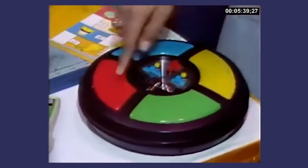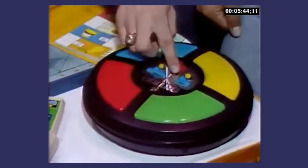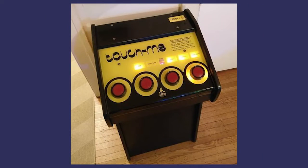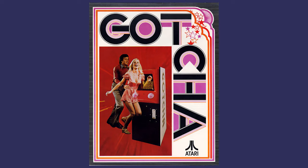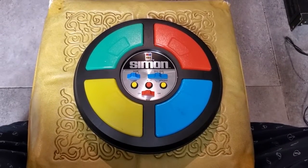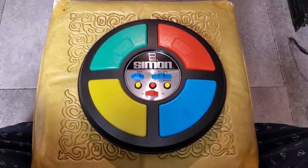They decided they could create a similar game in a device that was more pleasant visually, orally, and that could be played in the home, and that was Simon. No mention about the terrible name of Atari's product. Of course, this was the same company who created Gotcha, an arcade game whose controllers were very anatomical, to put it mildly. The reason I wanted one of these was YouTube recommended a video of someone repairing one of these.